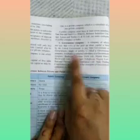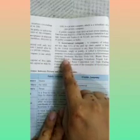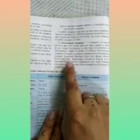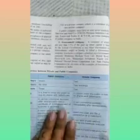Now examples can be BHEL, Bharat Heavy Electricals Limited. You must have heard this name. This is a very famous company, Bharat Heavy Electricals Limited. Okay. Now the types of companies are over.